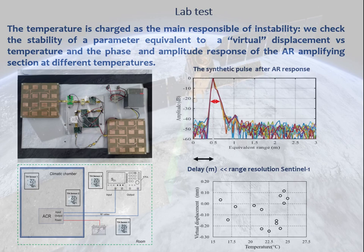Here you can see a picture of the system and the setup used to test the sensitivity to temperature variation of the amplifying section and the variation of a virtual displacement introduced by the device in laboratory. Also, the pulse shape after the transmission has been checked. The test signal was generated using a vector network analyzer to simulate the Sentinel-1 signal.